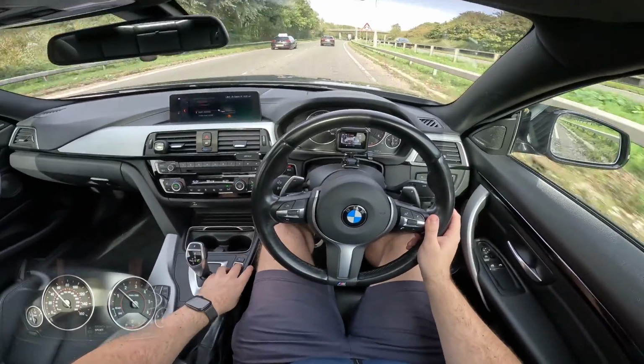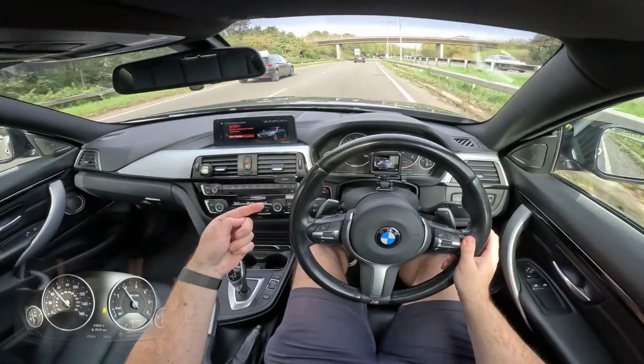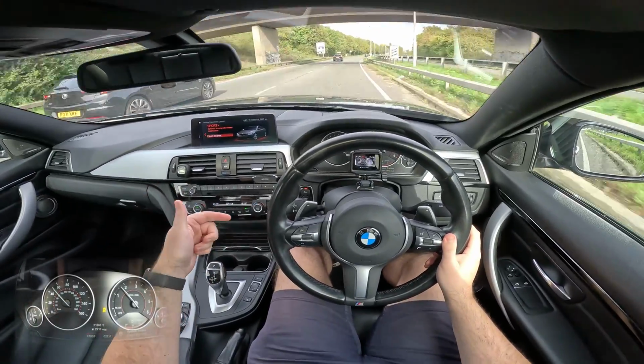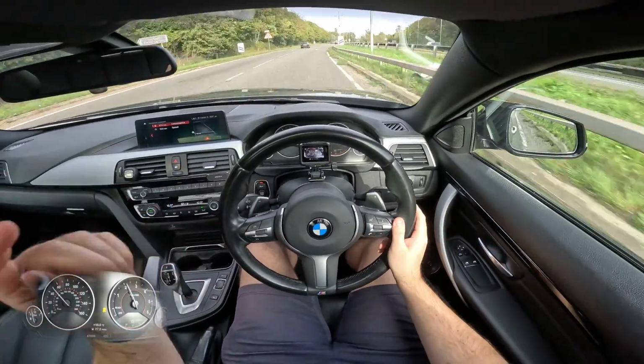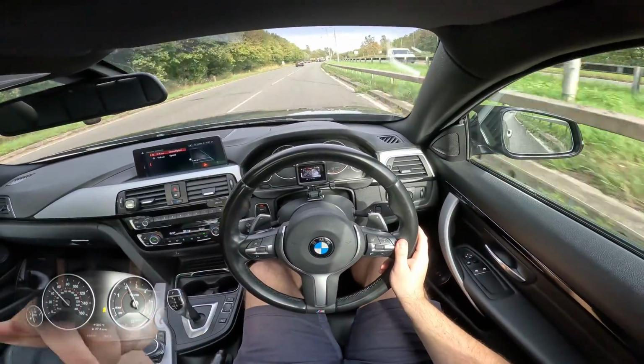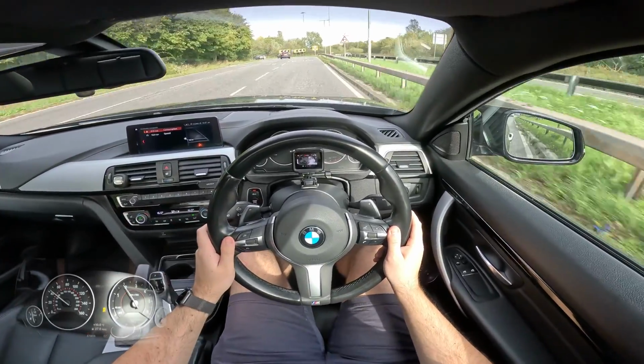Okay then, into Sports Plus. This puts the traction in Sports, leaves the stability control on, so we can have a bit of fun, but the car's still there to catch us if we need it. Downshifts a couple of gears. Put the gearbox into Sports as well. This will hold on to gears for even longer than it does in just regular Sports Plus.